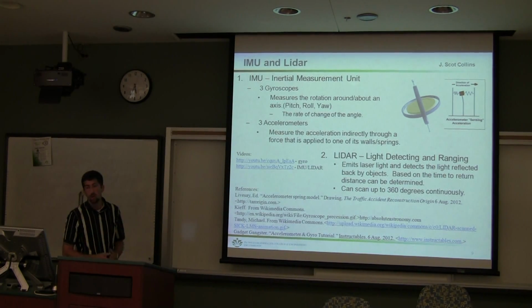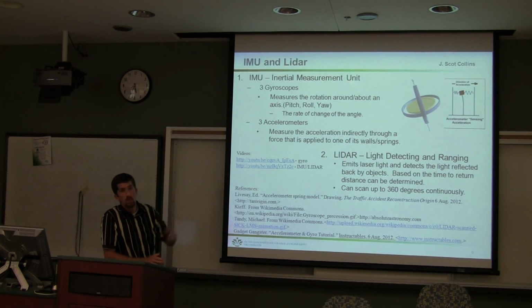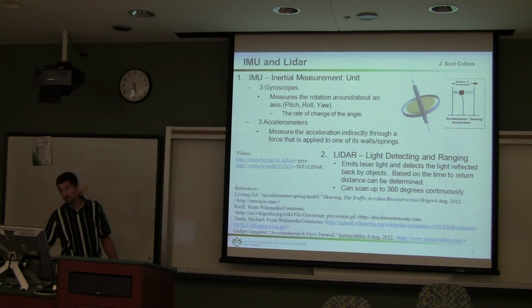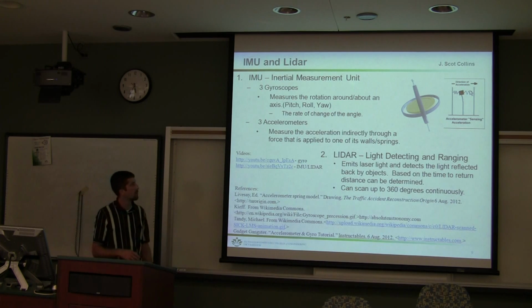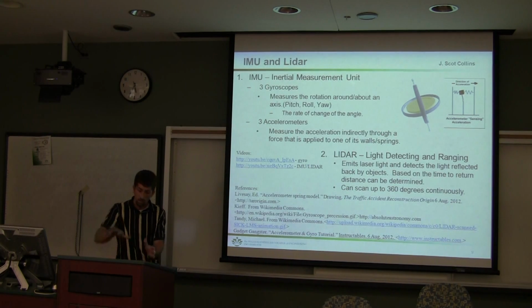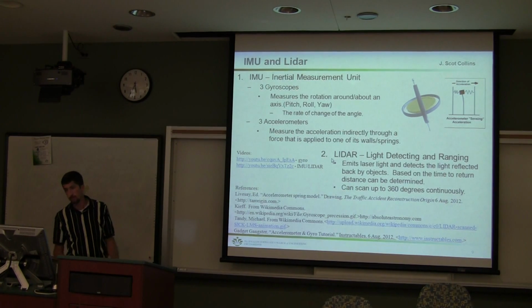Put that together with accelerometers, which measure acceleration. There are a number of different ways they can do it, but basically a force is measured from a mass over there on the right-hand side, connected to springs. You can measure voltages or what have you, and it determines a force, from which it can determine an acceleration. You put the two together, and you can come up with an orientation and a position in a space.